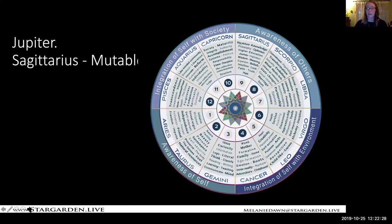I just put this little graph up to take a minute to talk about what it means that it's mutable. The signs go into 4 different quadrants. You can see houses 1 through 3. In that area of expression, it's more focused on awareness of self. So the soul is really developing that sense of self, just presence. The signs 4 through 7 represent integration of self with the environment. So that's at one point the soul recognizes that it's part of an environment and gets to interact with that and engage it with who it is in context.